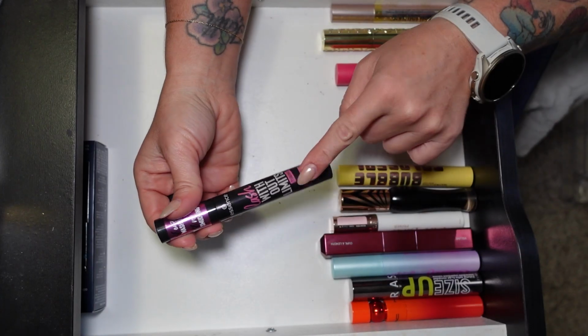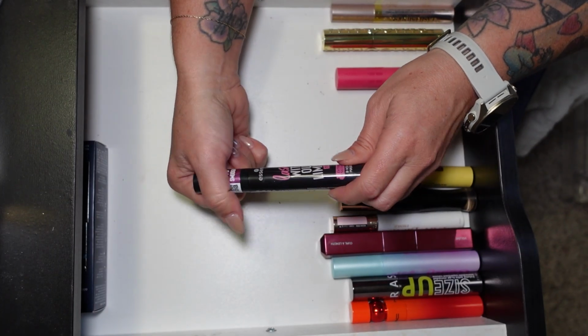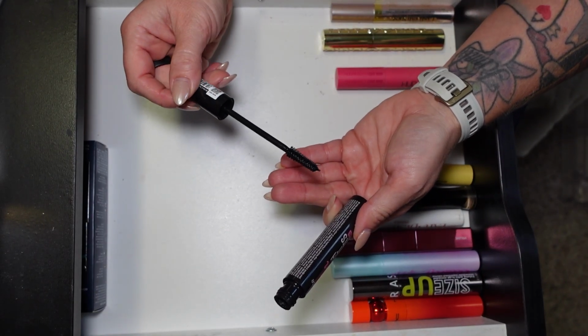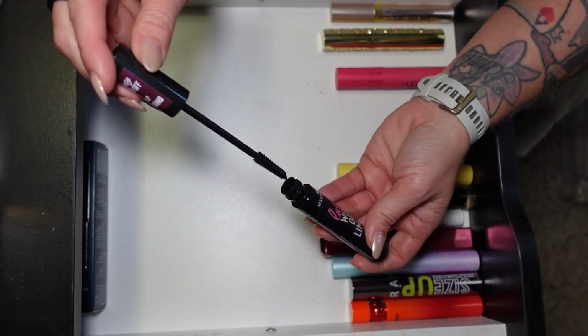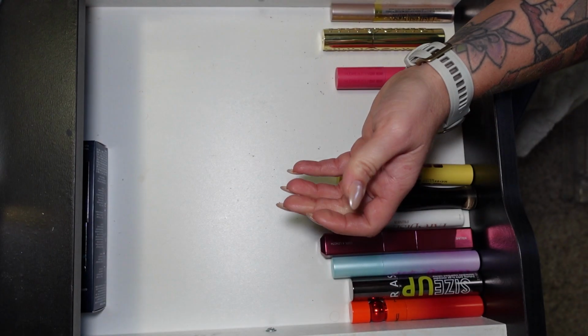Lash Without Limits. I just got this one. They just sent it to me. This is the Tubing Master Extreme Lengthening Volume Mascara. It's a good everyday natural. I don't think it's gonna be like false lashes vibes if that's what you're looking for, but it is affordable at the drugstore, so keeping that one.